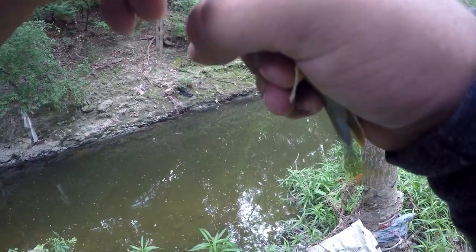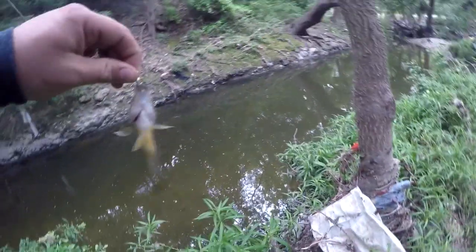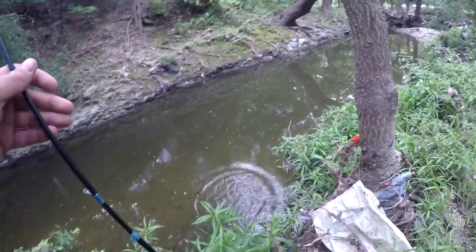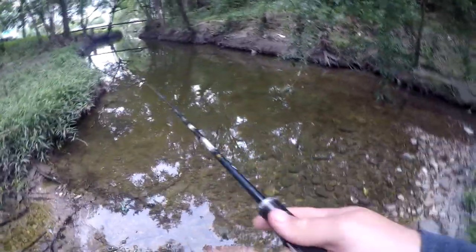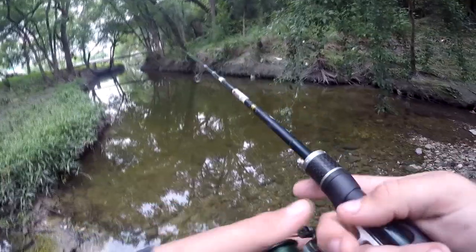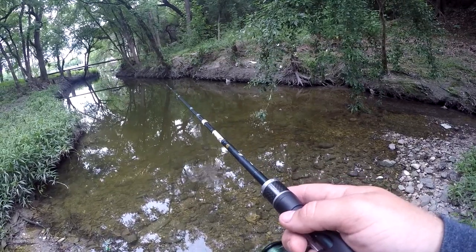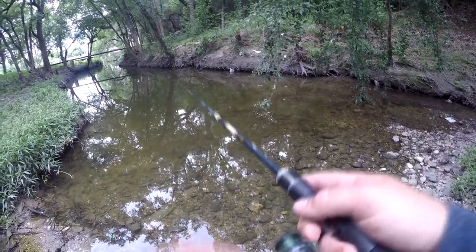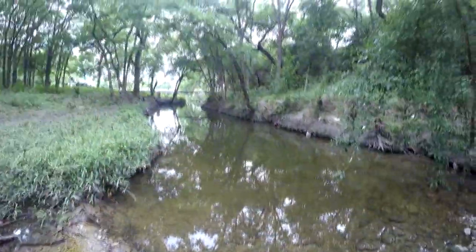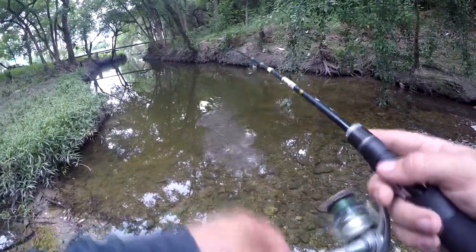This one's got all 3 trebles in his mouth. Got one of them out. Let's see. There you go. Oh, that's a... He's still on? No, he slipped off right at the end, but he took it as soon as it hit the water. Oh, I thought I was snagged on the roots, but I pulled a fish out of there. A little bitty one, but it's alright.